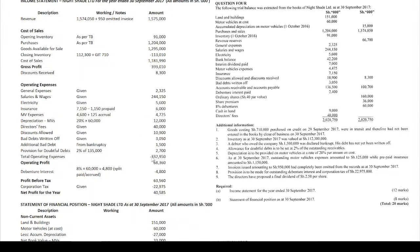Then you have the total. After you add, you are going to get a total operating expense of 332,950. So you have to subtract that from the gross profit. On our expenses, the only adjustments we are doing are for insurance, motor vehicles, and the depreciation, as well as the provision for doubtful debts. Those are the only workings that we have made. All the others have been given. So if you input the correct values on this given, you are going to get the marks.